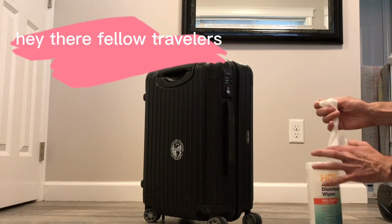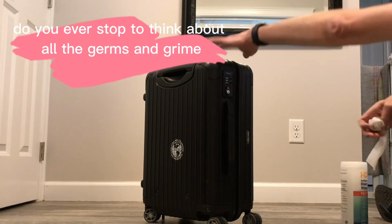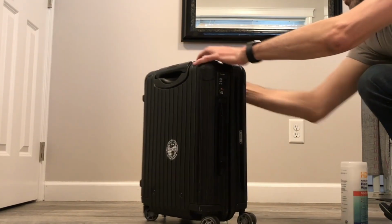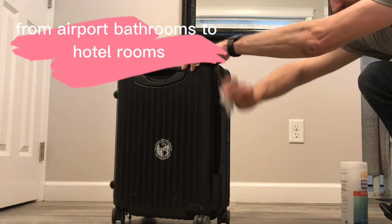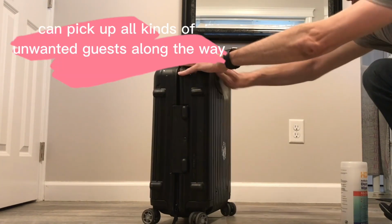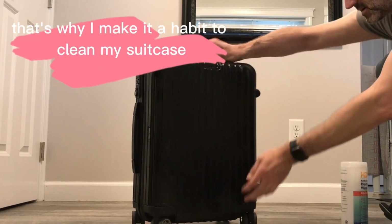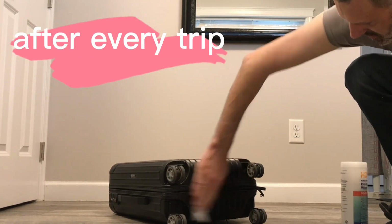Hey there, fellow travelers. Do you ever stop to think about all the germs and grime that collect on your suitcase during your travels? From airport bathrooms to hotel rooms, our suitcases can pick up all kinds of unwanted guests along the way. That's why I make it a habit to clean my suitcase after every trip.